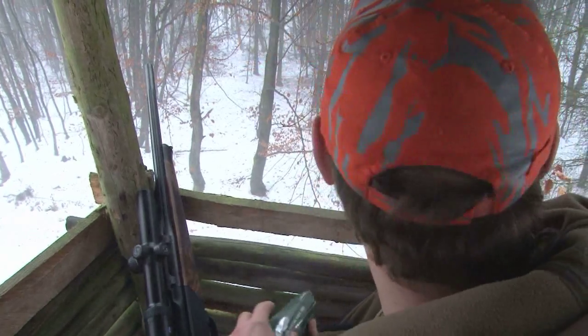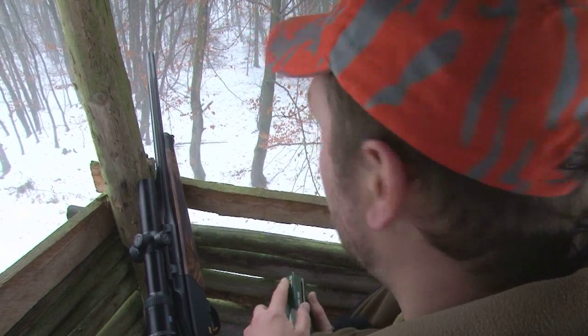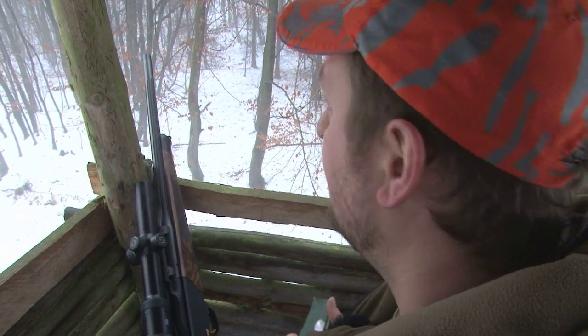Amazing, they can come from anywhere. That fox, I don't know whether it's the same one that came back up that way, but literally you can have game coming from 360 degrees. Just stopped on the whistle there. Our lone boar makes another appearance, but he's too fast.